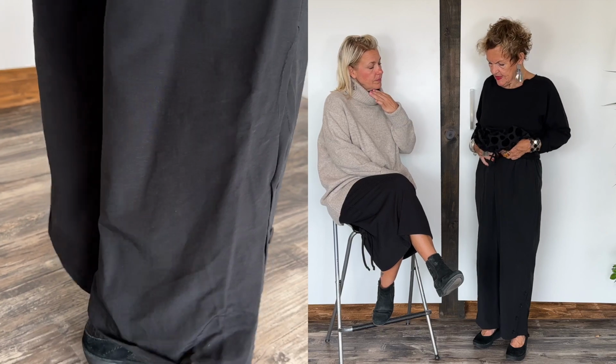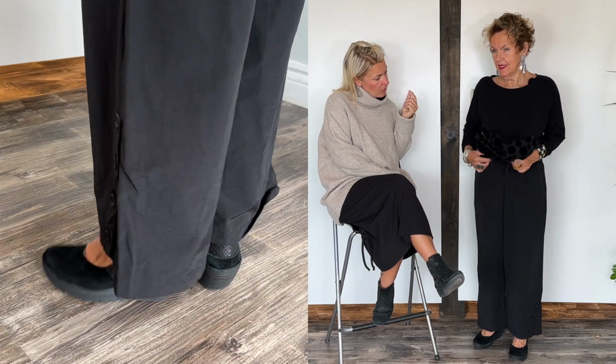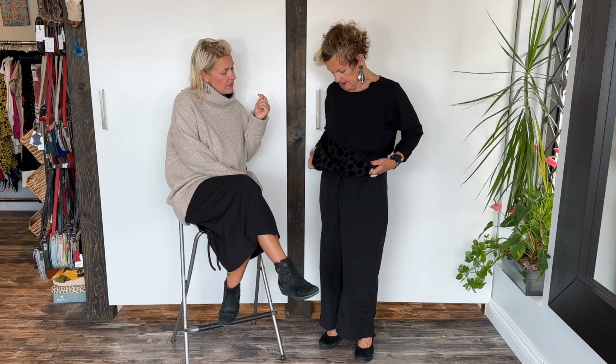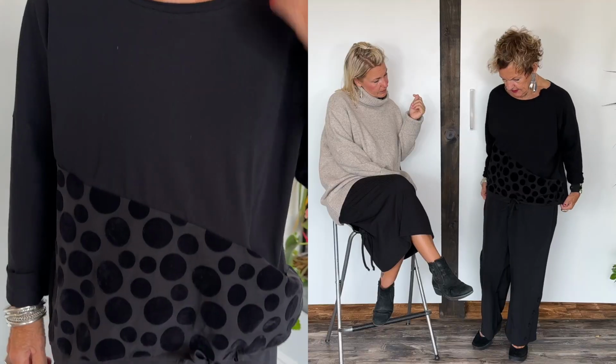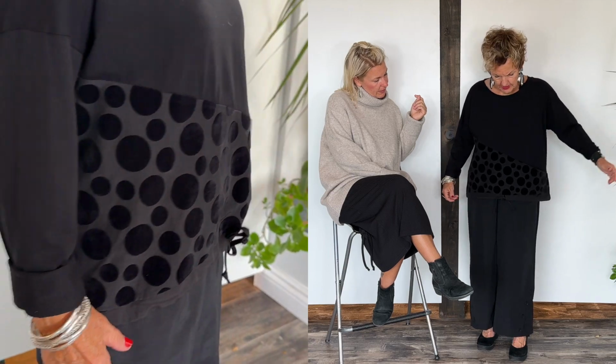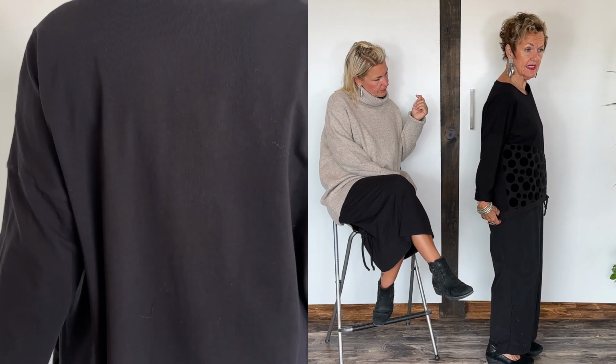And you know what I like? It's an elastic waist, but they kept it flat here. Oh, nice. And flat in the bum, and then the elastic is here, so you don't have the bulky gathering. I really like that. That's very feminine. And this you can tie, or you can let it out if you want a swingy top. It's a little longer in the back, which is nice.